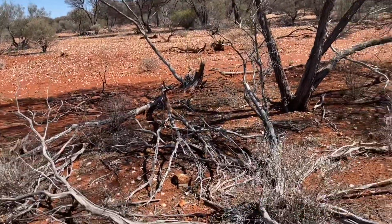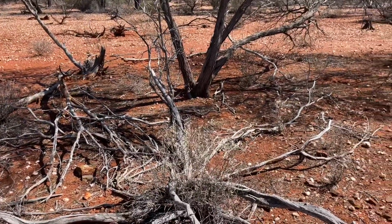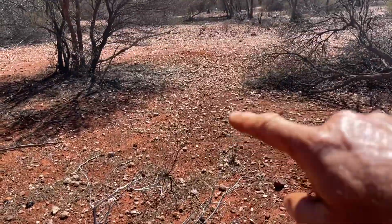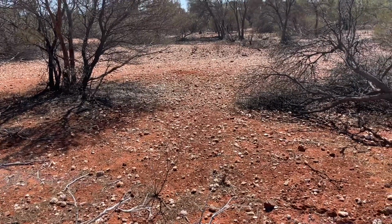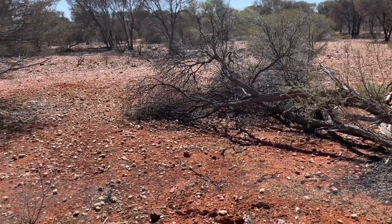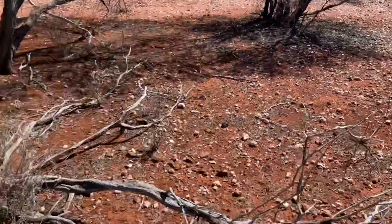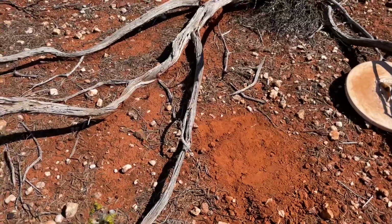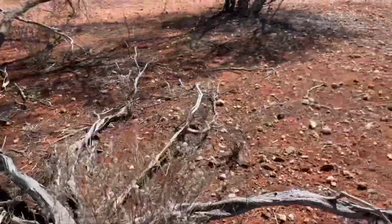All right, well, it's 9:45. This is my third target for the day. Now I got one there, and I got one there, but I've been just detecting all over there for the last hour, and I haven't got anything, so I just thought I'd come back this way. I've got another target here, and let's hope it's another bit.